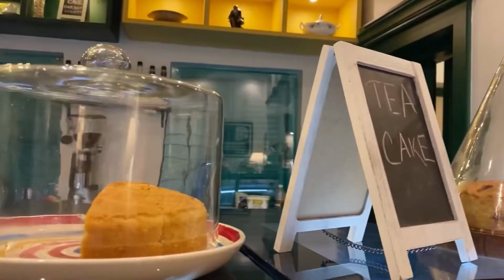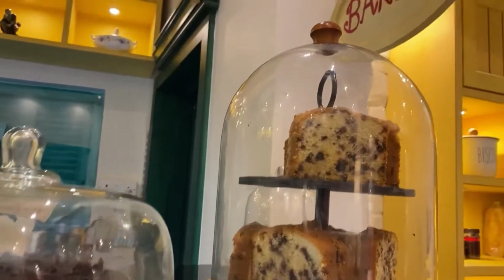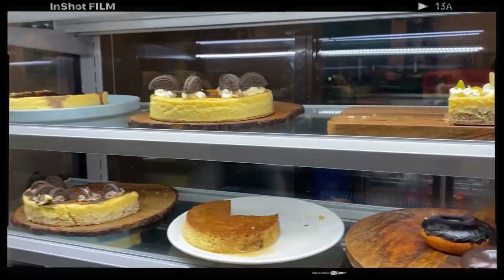If you are a cake lover, then you have to come here at once. Because Melbourne Cafe has their own bakery factory. This cafe is not like the other cafes because they make their items by themselves.